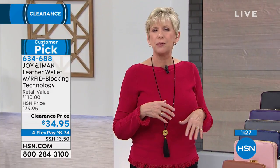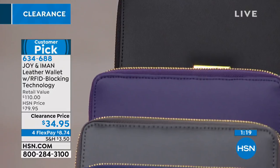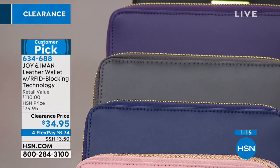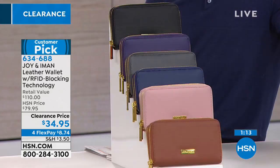But treat yourself. We were talking earlier, a wallet isn't the kind of thing that we buy for ourselves because we figure we're just putting our money and our credit cards in, it's gonna live at the bottom of my handbag. But when you're standing there with a gorgeous purse, don't you wanna just kind of pull out a beautiful wallet? So this is a treat that you could give yourself or a gift that you could give someone that's got RFID protection, all that organization and all that beauty and genuine leather.